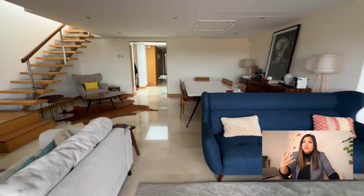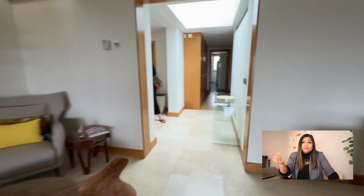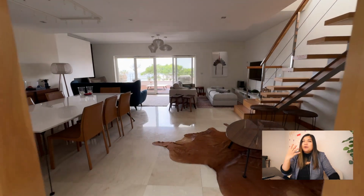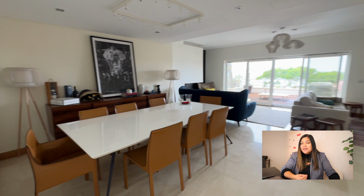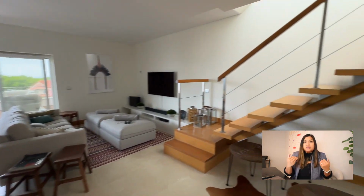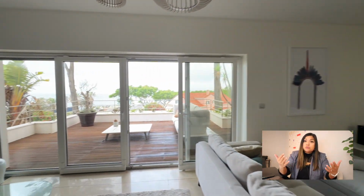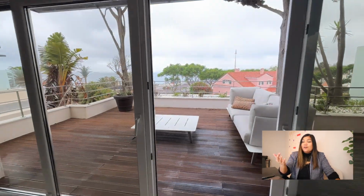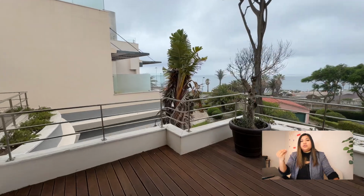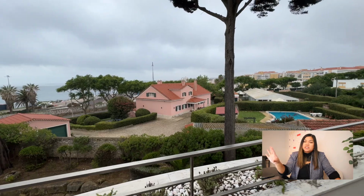So now this modern condo that has 3 bedrooms, 3 full baths is on the 2nd floor, and you would need to take an elevator in order to get there. But one of the things that really stood out to me was this beautiful living area. As soon as you walk in, you'll be greeted by this living space that flows into this huge balcony. And once you step out, you will be in awe of the beautiful views that this condo offers. And you'll be able to see the view of the beach and just the beautiful town of Cascais.